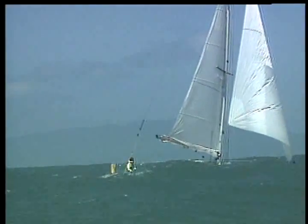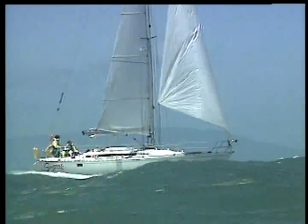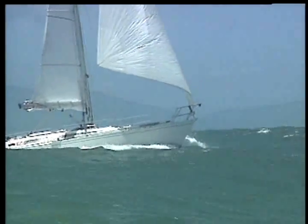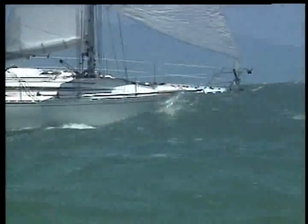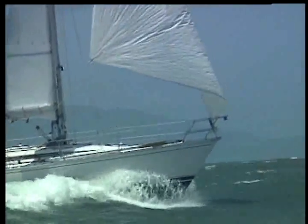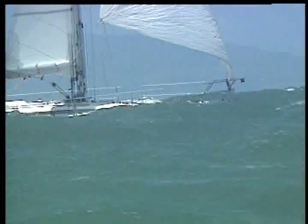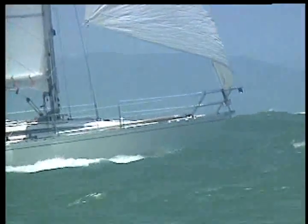Ideally, as the boat starts to surf, you want as little turn in the wheel as possible. You should have the boat aimed straight down the face and just let her take off, and straighten it out and come up slowly as the boat starts to slow down and get ready for the next wave behind you.